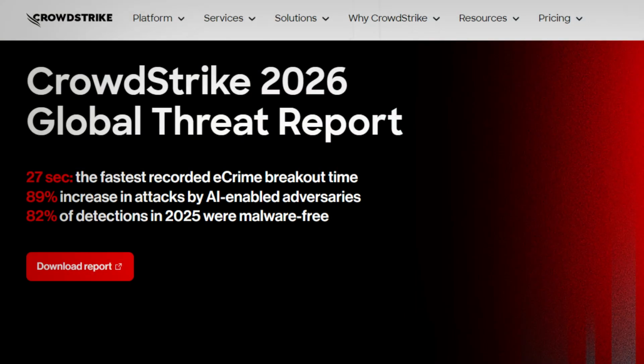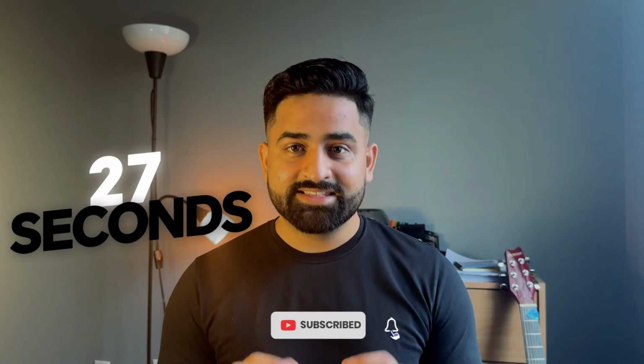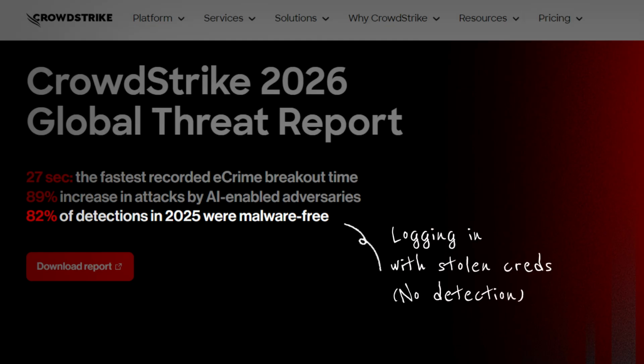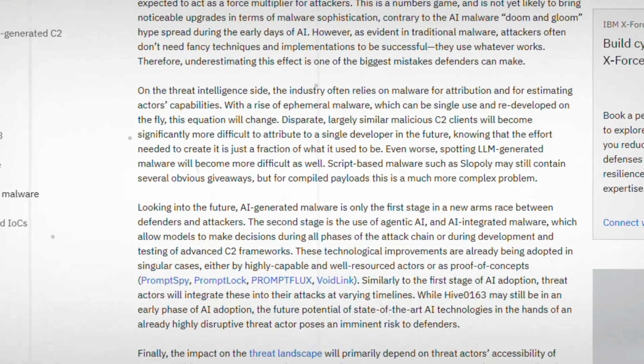CrowdStrike's 2026 report shows the fastest recorded breakout time for an e-crime attack is now 27 seconds. Not minutes, seconds. 82% of detections last year were malware-free, meaning attackers are just logging in with stolen credentials. And here's what keeps cybersecurity professionals up at night, and this is scary. IBM says Slopoly is just the first stage, which is the beginning.